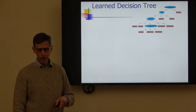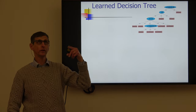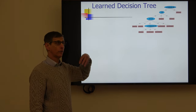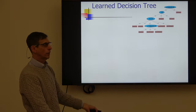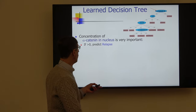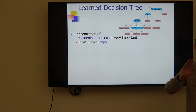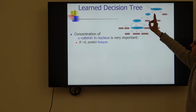Okay. So, if you remember from 10 minutes ago, I talked about relapse from breast cancer. We actually tried it. We gave our decision tree algorithm the data and said, here you go, tell me a rule, tell me a decision. The algorithm says, look, it's alpha catenin in the nucleus. Remember, it's not supposed to be in the nucleus. If it's in the nucleus, say relapse. Not in the nucleus, okay, so we're not done yet.